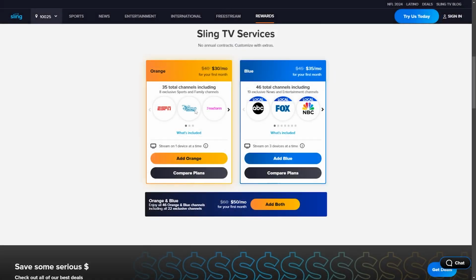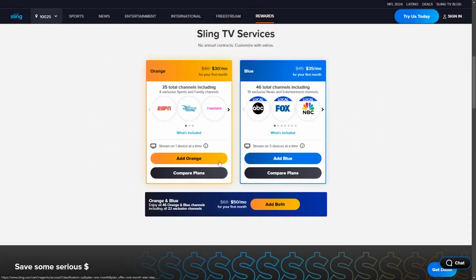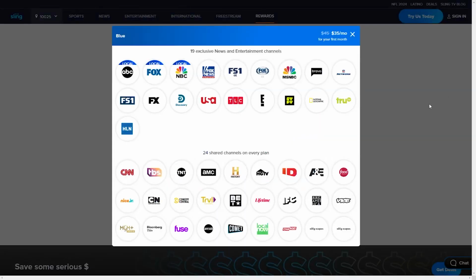And when you get Sling Orange, you'll get 6 unique channels. And these channels are Disney Channel, ESPN, ESPN2, ESPN3, Freeform, and Motor Trend. On the other hand, when you choose Sling Blue, you will get 14 additional channels. And these channels include Bravo, Discovery Channel, FS1, FX, Fox News, HLN, MSNBC, NFL Network, Nat Geo, SYFY, TLC, USA, USA Olympics, 4K, and True TV.